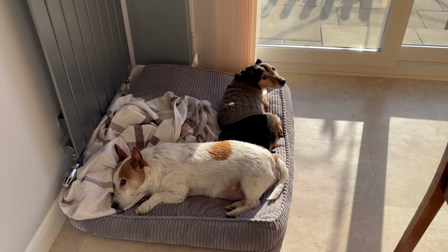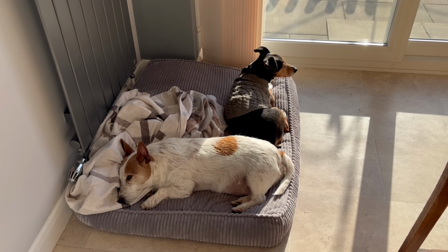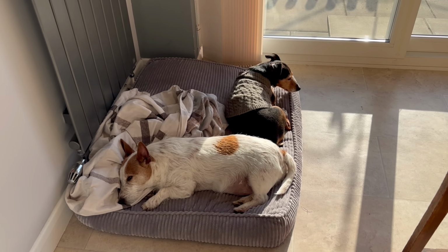You having a hard day? Lazy bones, aren't you? Just realised that Benji's still got his jumper on. We have been taking it off during the day, but it gets cold at night, so we've been putting it back on at night because he's such a baby.